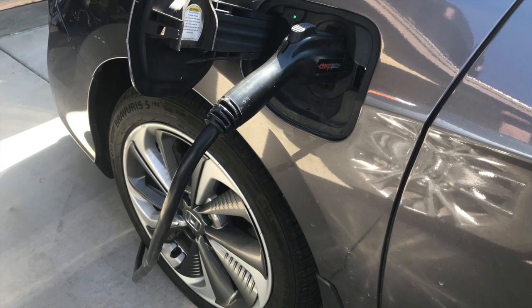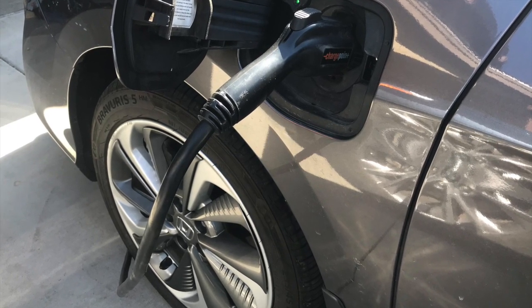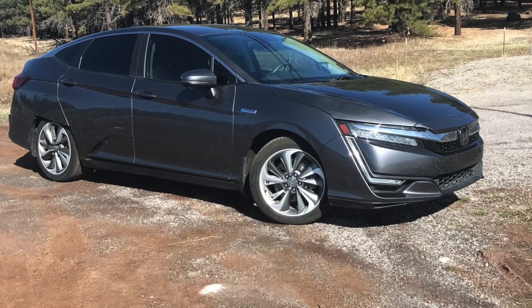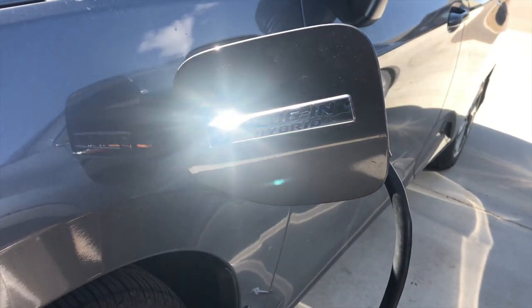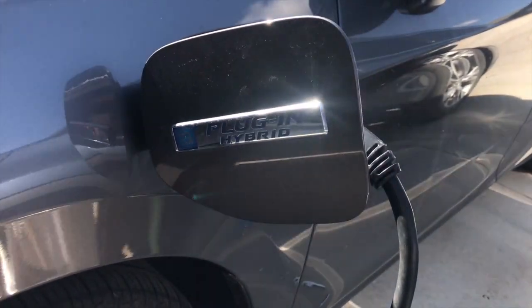Now, I'm not an environmentalist or one of those greenies. I'm a mechanical engineer. We didn't buy this vehicle solely because we were trying to save the environment or reduce carbon emissions. We bought it because we saw an economic benefit in this vehicle, and the higher gas prices get, the better return we are getting on our investment.